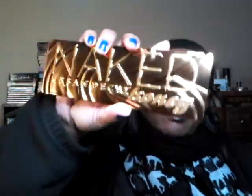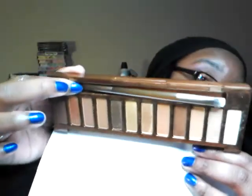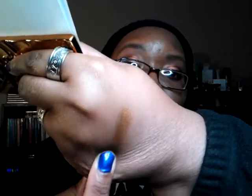Now, sadly, the promo pictures for this palette did not do this sweet, sweet baby justice. Because even though your girl has plenty, and I do mean plenty of neutrals, this palette right here, it's really beautiful. Whoever did the photos and the promo for this palette, this is just one swipe of the shade Amber. It's beautiful. HBIC. It's lovely.